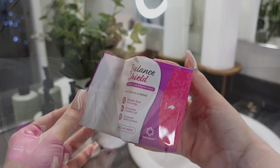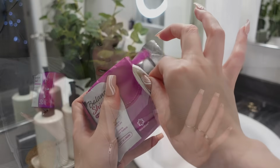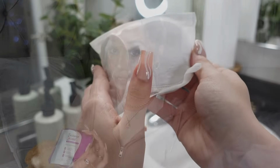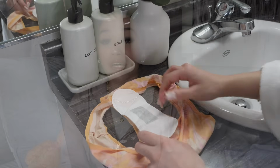You dispose of your applicator, and then you grab a panty liner. I have been using these NutriBlast Balance Shield overnight leak protection liners. I love these so much. These work very well for me. So get yourself a panty liner, get your underwear, put the panty liner on your underwear and wear that panty liner all day. If it's nighttime, then wear it all night. Of course you can change it, but just make sure you have a panty liner on all day.